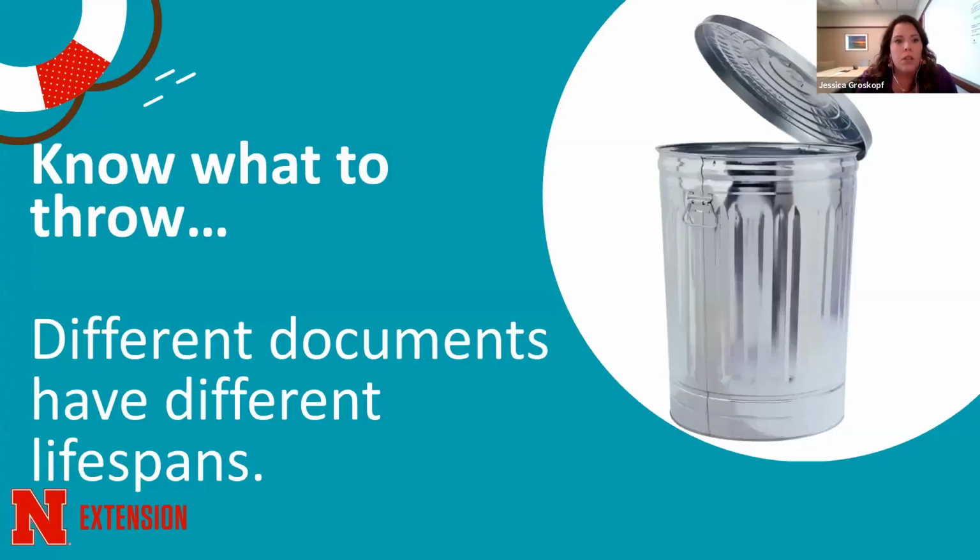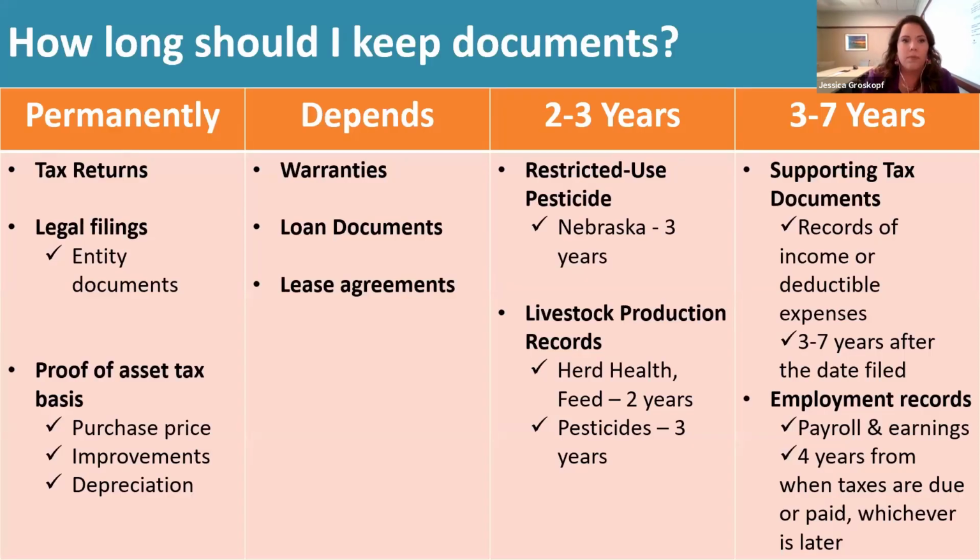Okay. So again, know what to throw. Different documents have different lifespans. So this chart is ever evolving in my world. Somebody will come to me and say, what about this? Or what about that? So here are the items that we know for sure. You need to permanently retain your tax returns. Okay. You don't have to retain necessarily all the documentation that's associated with those older tax returns, but you do need to retain the return itself.